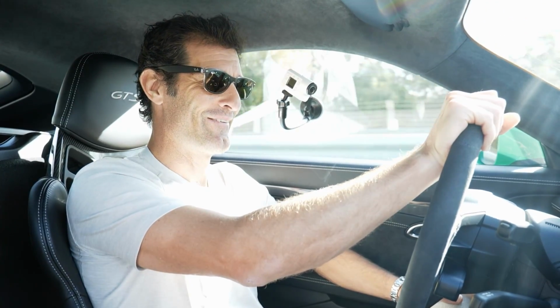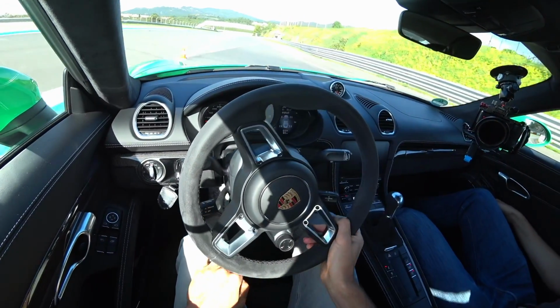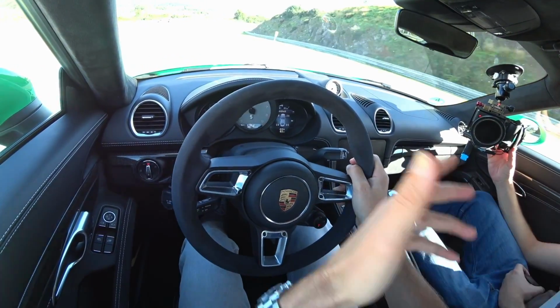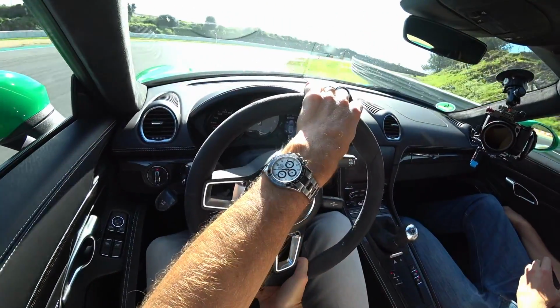Hi, it's Mark Webber here. We're in the 718 Cayman Porsche at Estoril in Portugal. And the guys want me to do a few laps with the car on the limit, so we'll have a quick look at it. They want me to explain gear ratios and balance of the car, and also a couple of cute things about the track. So here we are. Probably turn 3, I'd imagine.